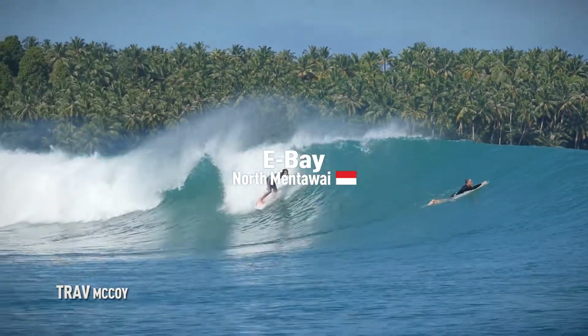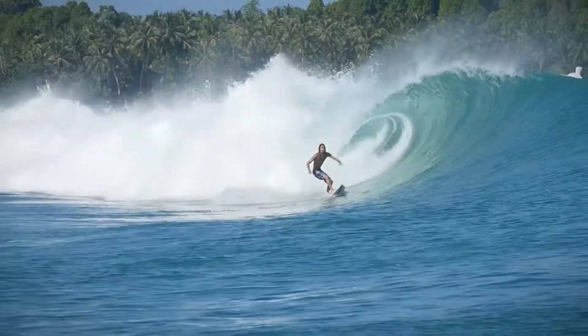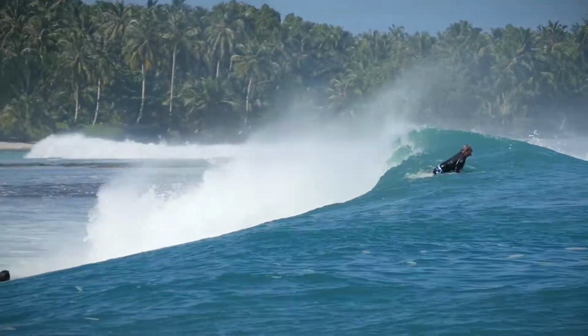Within a couple of minutes of boat drive, you find the next spot, which is eBay. eBay is a quite fast hollow left-hander. It needs some proper west in the swell direction to start to work.